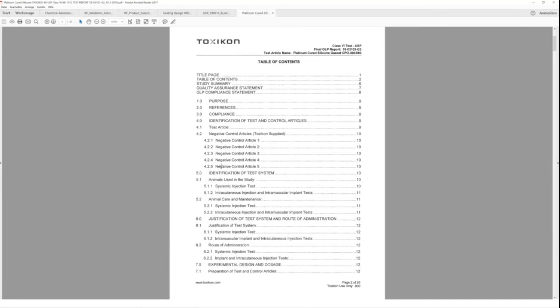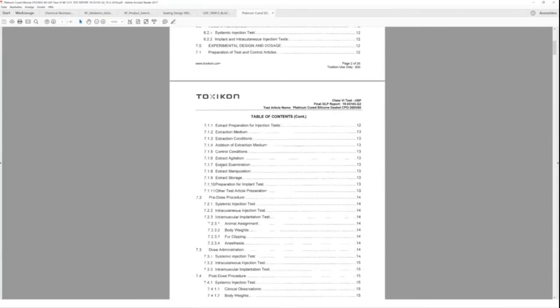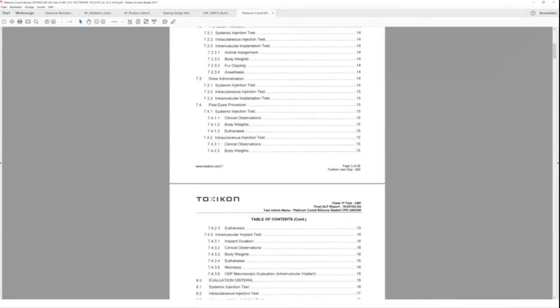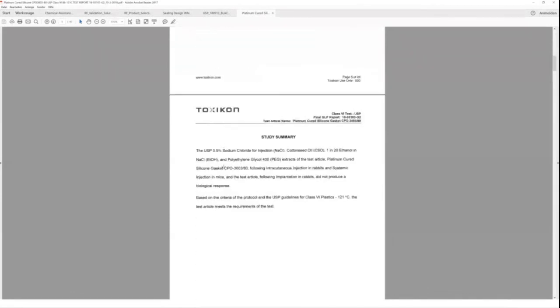But it is bigger because of the explanation of how the test is done, how the injection of this test is made. So again, this is much bigger than the 87, but just as important. There's also, if we scroll down, of course, the summary, which would maybe be the most important for you. And also here we can say, based on the criteria, our silicone would meet the test requirements.